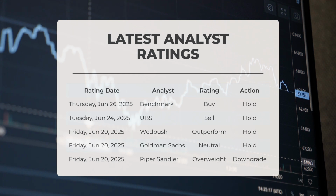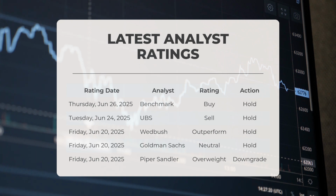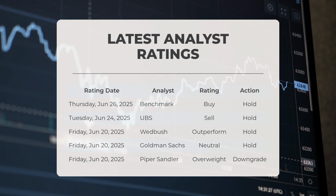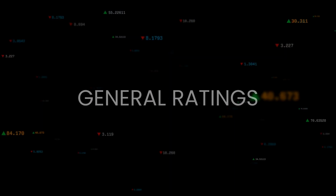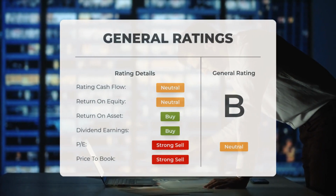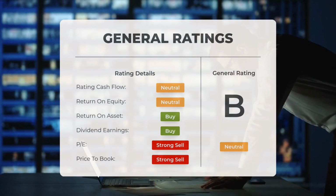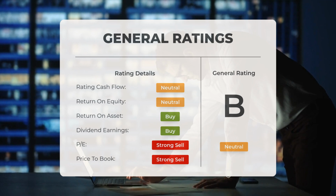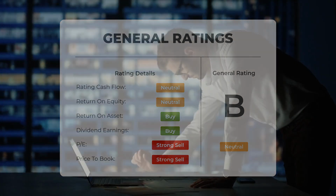On Friday, the 20th of June, 2025, it was reported that Goldman Sachs assigned Tesla a neutral grade with a hold action. On Friday, the 20th of June, 2025, it was reported that Piper Sandler assigned Tesla an overweight grade with a downgrade action. Analysts have assigned a general neutral rating to Tesla stock. They categorize the price-to-earnings ratio as strong sell and the price-to-book ratio as strong sell. In terms of return on investment, the analysts have given the stock a buy rating.